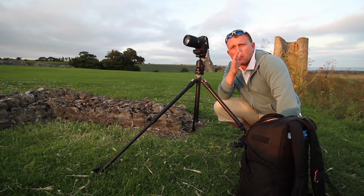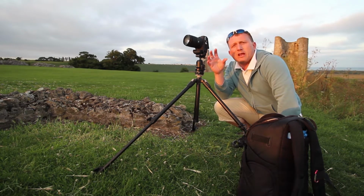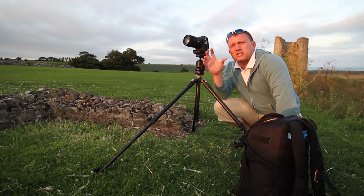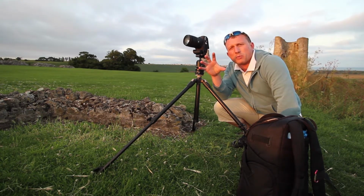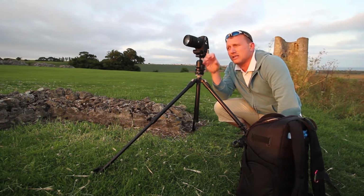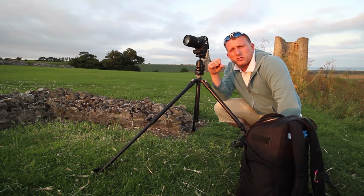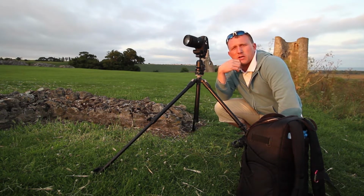I've taken several portrait images, bracketed as well, at f11, ISO 100, adjusting the shutter speed and taking bracketed images, so I've got a lot to play with when I go back to post-processing. Then I'll stitch it all together, but also blend all of the images together at the same time. So hopefully it's working out to be quite an interesting image.